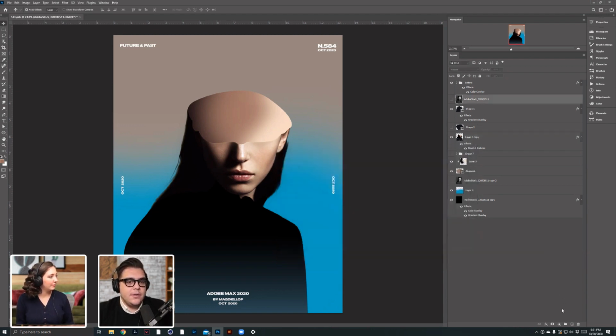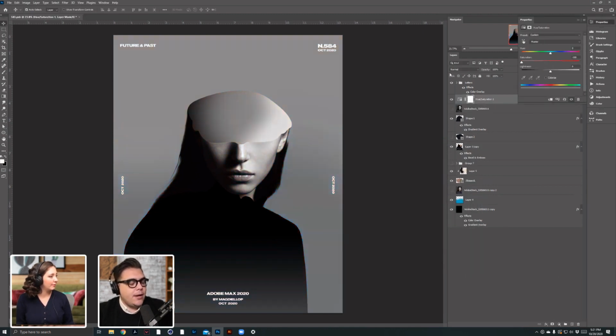Another neat trick that you can do is come up here and make it all black and white. That'll help you really see where things are going wrong. Right, that's a great tip.